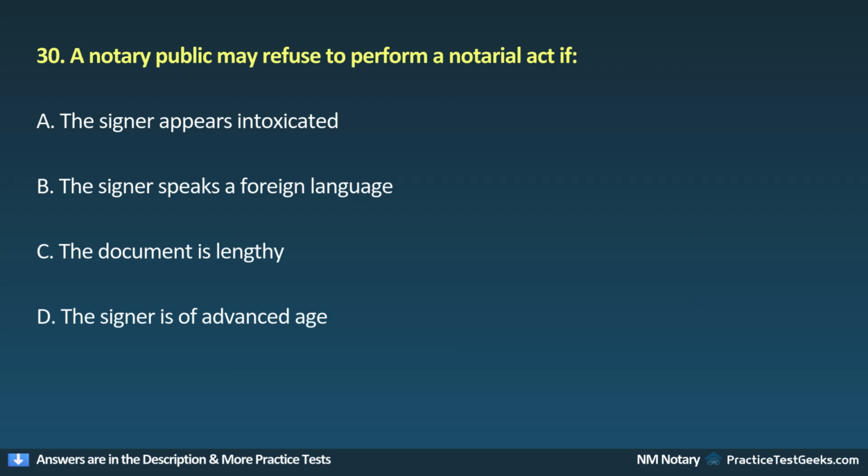30. A notary public may refuse to perform a notarial act if A. The signer appears intoxicated. B. The signer speaks a foreign language. C. The document is lengthy. D. The signer is of advanced age.